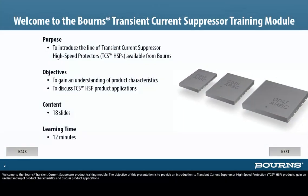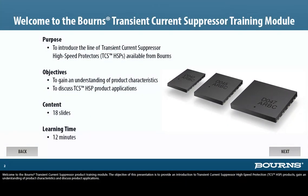Welcome to the Bourns Transient Current Suppressor product training module. The objective of this presentation is to provide an introduction to Transient Current Suppressor High-Speed Protection, or TCS HSP products, gain an understanding of product characteristics, and discuss product applications.